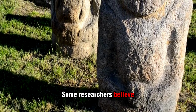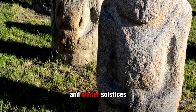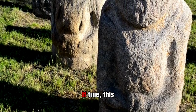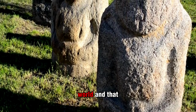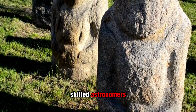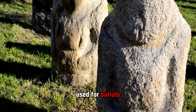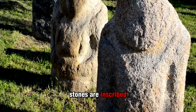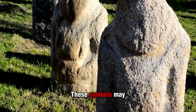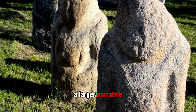Some researchers believe that Stonehenge was aligned with the rising and setting of the sun during the summer and winter solstices. If true, this suggests that the monument had a strong connection to the natural world and that the builders were skilled astronomers. We also know that Stonehenge was used for burials. Human bones have been found near the monument, and some of the stones are inscribed with ancient symbols. These symbols may represent the spirits of the dead, or they may be part of a larger narrative.